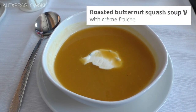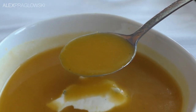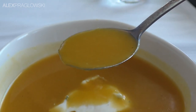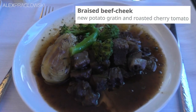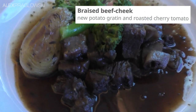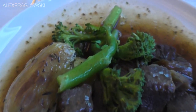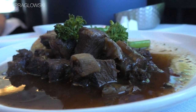That was followed by the appetizer, and I had the butternut squash soup. Naturally, there were a few bumps at exactly this moment, so not the ideal soup eating environment, but regardless, this was very tasty. That was followed by the main course, and I went for the braised beef cheek. Now, I've said this a couple times, but really I'm an aviation enthusiast first and a food critic much, much further down the list. So what I will say is, this was absolutely delicious. It melted in my mouth and I could not have enough of the sauce.